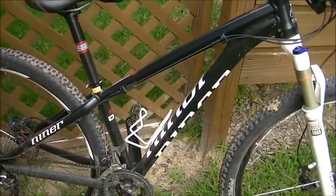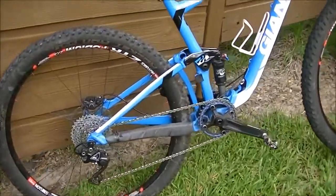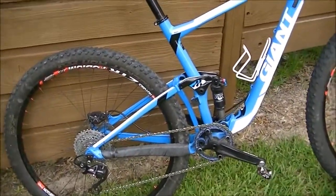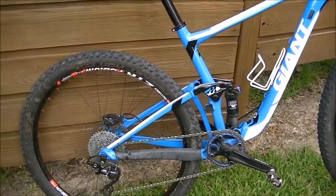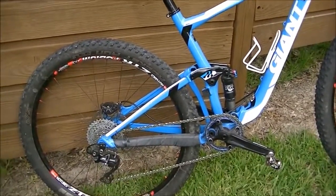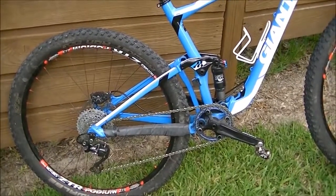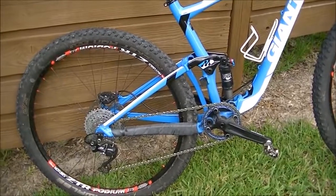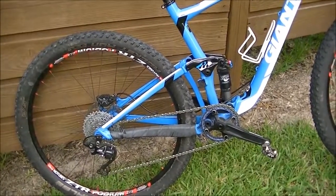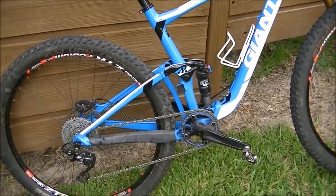Now this may sound counterintuitive, but I've found that I'm actually faster on flatter terrain on a full suspension bike because, for example, where I live has lots of roots, and so I'm able to stay in the saddle and really power and crank over those roots rather than getting out and getting bounced around. And so most of the time my lap times are faster on a full suspension bike.